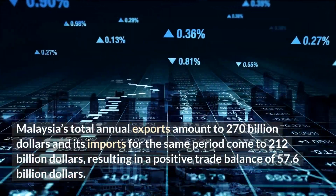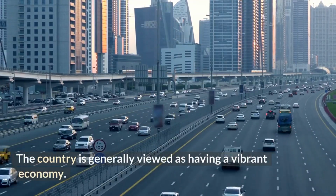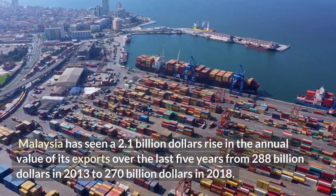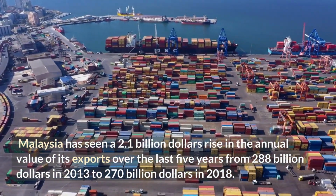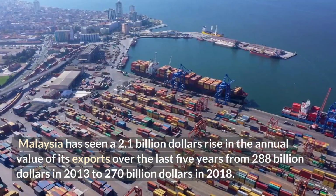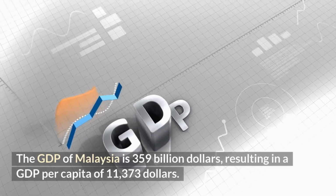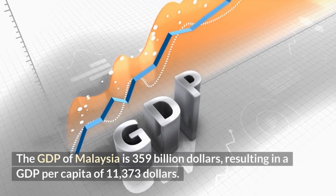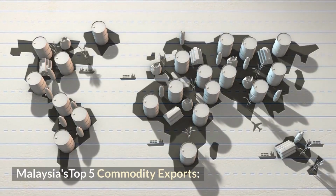Malaysia's total annual exports amount to $270 billion and its imports for the same period come to $212 billion, resulting in a positive trade balance of $57.6 billion. The country is generally viewed as having a vibrant economy. Malaysia has seen a $2.1 billion rise in the annual value of its exports over the last 5 years from $288 billion in 2013 to $270 billion in 2018. The GDP of Malaysia is $359 billion, resulting in a GDP per capita of $11,373.